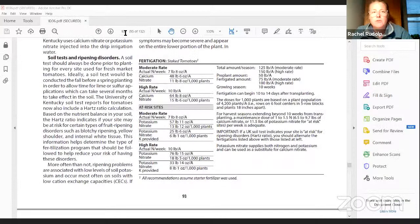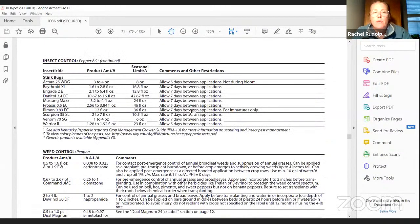So we're going to go to page 71. Here is insecticide control on peppers. We are in the pepper section, and then here is stink bugs. It gives the product amount per acre and the seasonal limit. For this particular product, you're only allowed to apply 8 ounces of that product, and you have to allow 5 days between applications, and you cannot apply it during bloom.